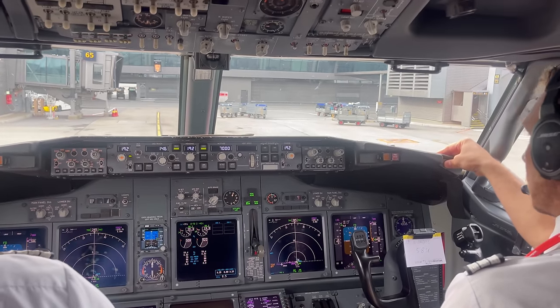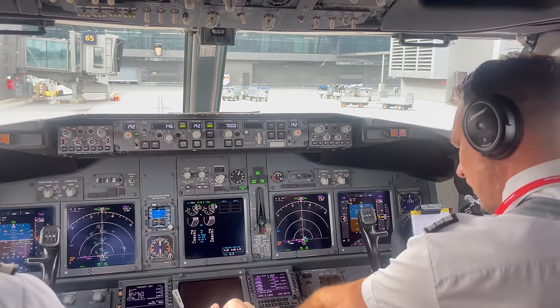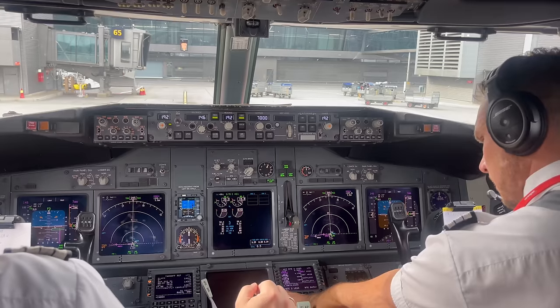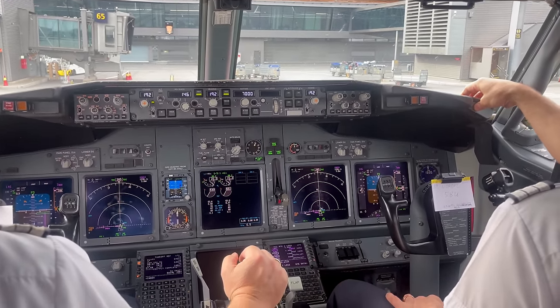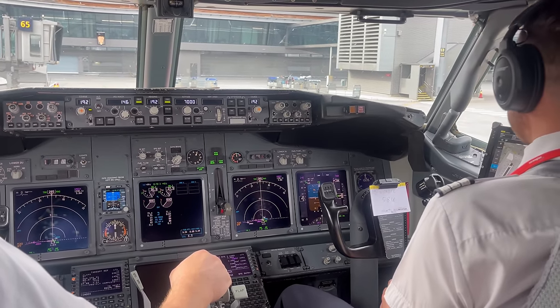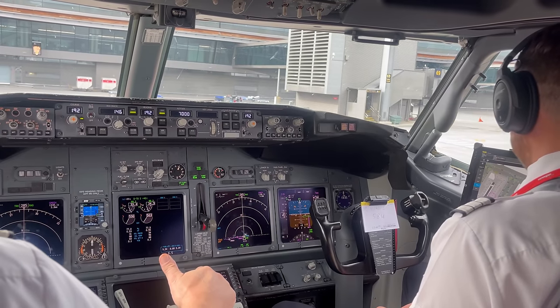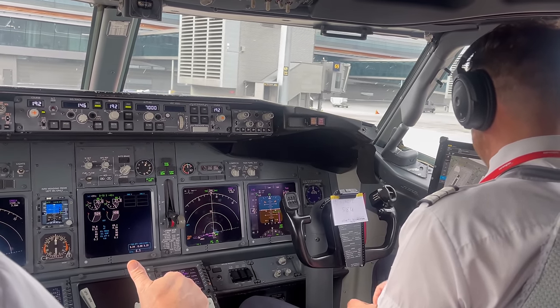Nordic 58 Uniform, ready for taxi, please. Nordic 58 Uniform, taxi with a right turn, Sierra to holding point runway 19 left. Right turn, Whiskey Sierra, holding point 19 left, Nordic 58 Uniform. Fairline 434, ground, hello, taxi Sierra Juliet 769.